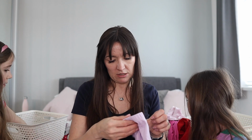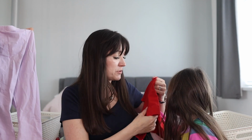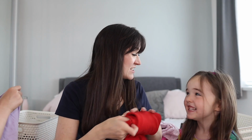So hang on, how many pairs of these leggings have you got? Are these yours or Bella's? I don't have any in my pile. You don't have any? Oh, that's because these are yours. There we go. You've barely worn those. Are they cropped? Those are cropped. Yeah, no holes. Oh, good. These are 4 to 5s. And no holes. Good stuff. Right, let's keep going with this.